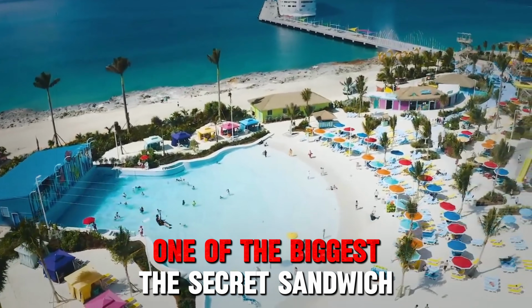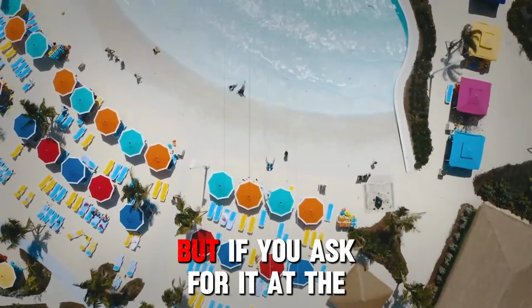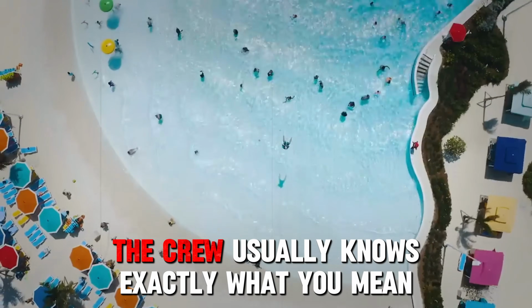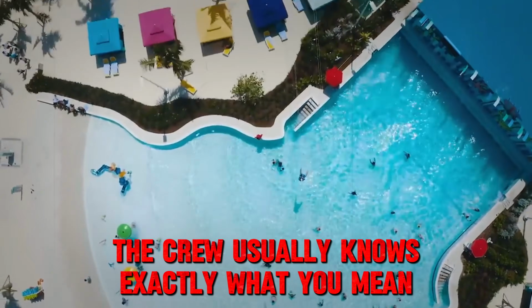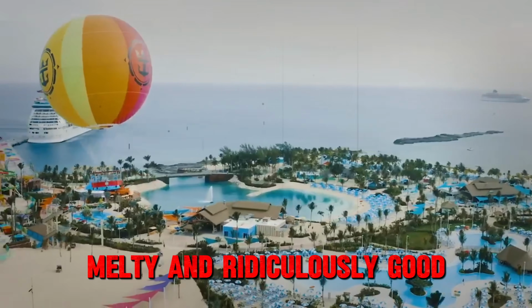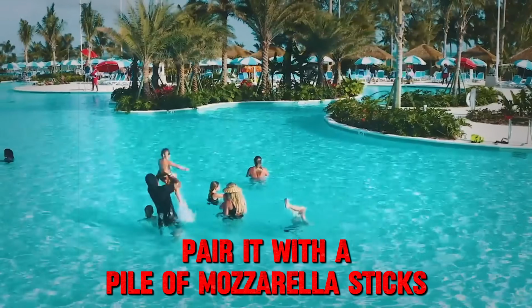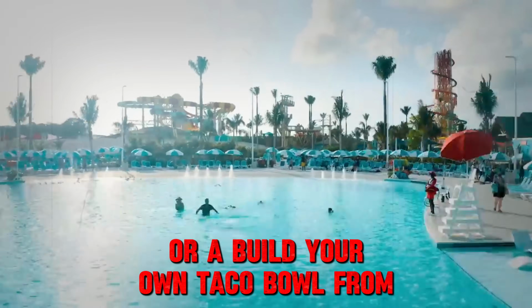One of the biggest? The secret sandwich. That's right, it's not on the menu, but if you ask for it at the Snack Shack, the crew usually knows exactly what you mean. It's cheesy, crispy, melty, and ridiculously good. Want to level up even more? Pair it with a pile of mozzarella sticks or a build-your-own taco bowl from Chill Grill.